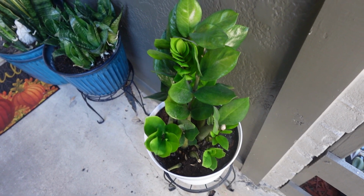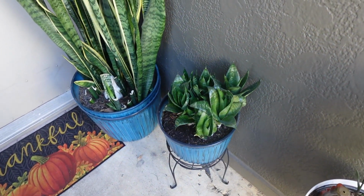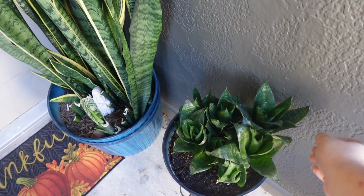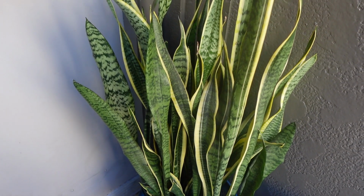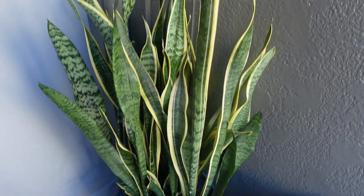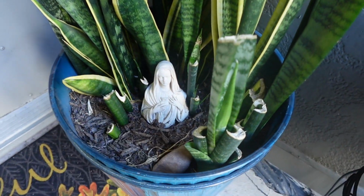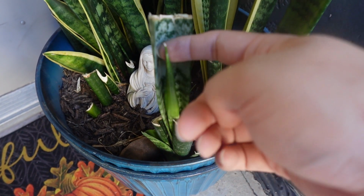Over here I have another ZZ plant. This is my mom's Sansevieria. And then this is her other Sansevieria. This is her big snake plant that we have outdoors. And you can see here's where we went ahead and propagated. We chopped them off. It's already given me a new leaf.